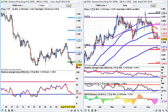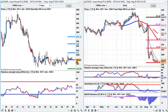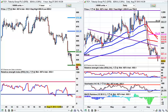Domino's Pizza is doing okay. Just about hanging in there on that monthly S3. Telecity. Ooh, nasty. Drop through. Okay, I'll leave it there and look forward to seeing you tomorrow.